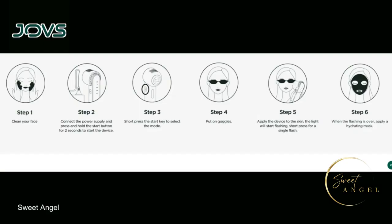Of course, I started with a cleansed face. I want to make sure I let you know of that, and put on my goggles, my protective goggles, of course. So the brightening mode is a low intensity mode. This one is recommended to target the epidermis to evenly brighten the skin.